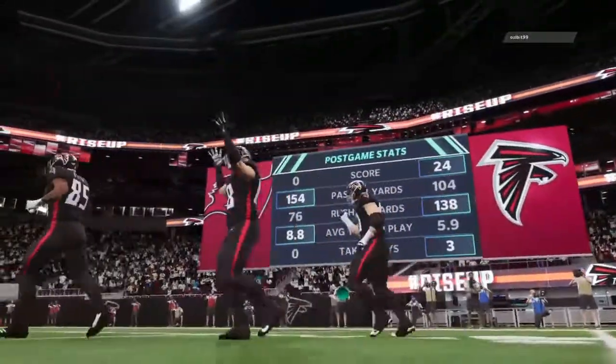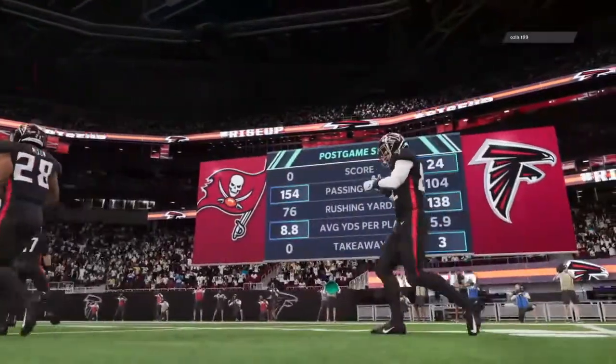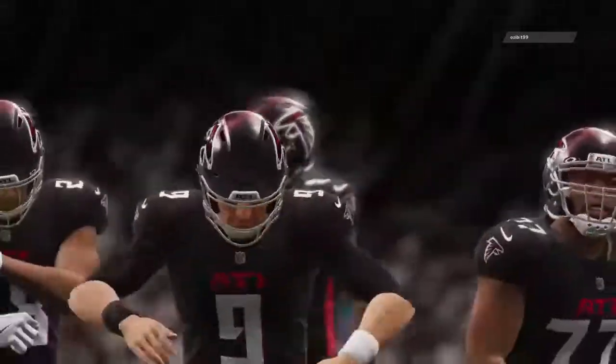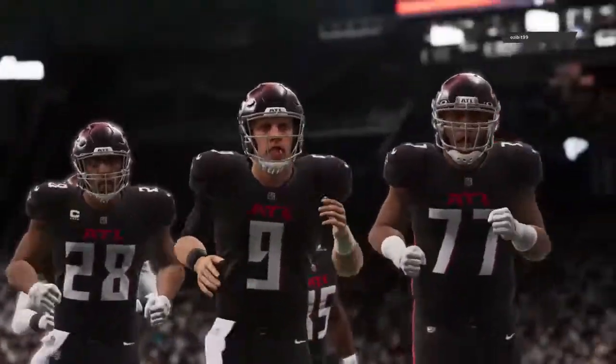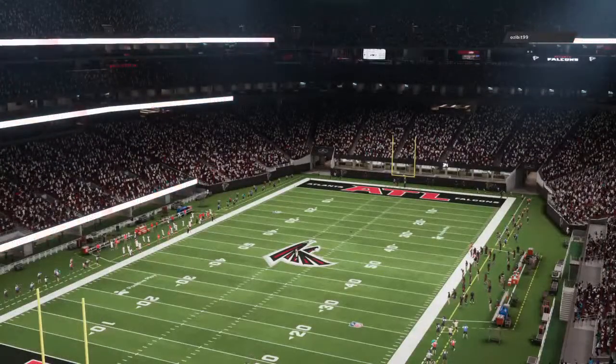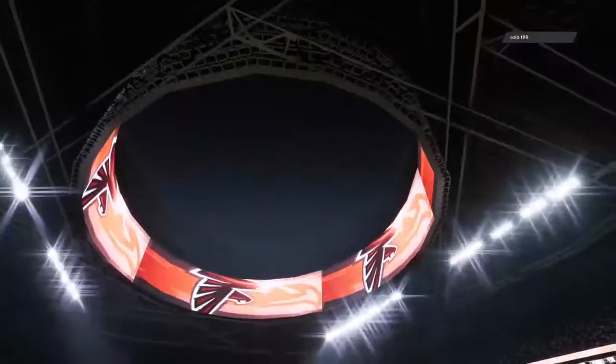So for Atlanta, they keep pace for a playoff spot as they move to 7-3. And they'll get to stay put for a few days as they'll host the Arizona Cardinals next week. Meanwhile, for the Buccaneers, they come back to the pack a bit as their record falls to 7-3. And they'll try to get back on the beam next week as they'll head to Cleveland to take on the Browns.